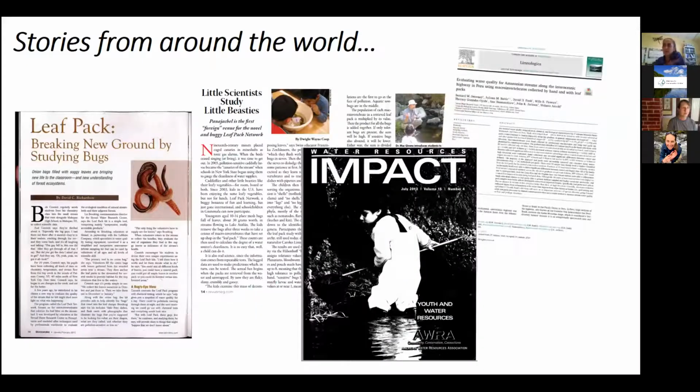There are so many stories from LeafPack around the world utilizing this data at many levels. We have a great group in the Amazon that has been using it to protect certain rivers and streams, like bi-coastal waterways that run through the Amazon. And we have universities using this to monitor restoration initiatives and impacts of anything you can think of that might be in and around their stream.